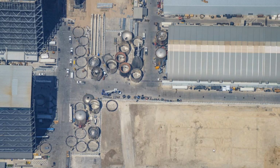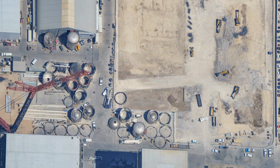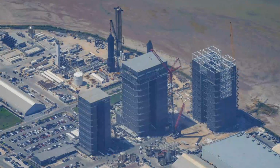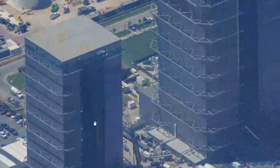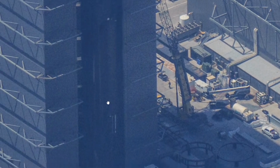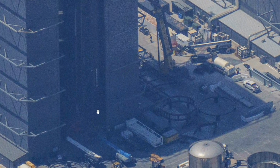So the work continues on the tent 1 and 2's foundations. It's all been cleaned up. Lots of rings. Ship 29 is looking very pretty. Pretty well ready to come on out. The wings, Grover has wings. I think the wings are there.